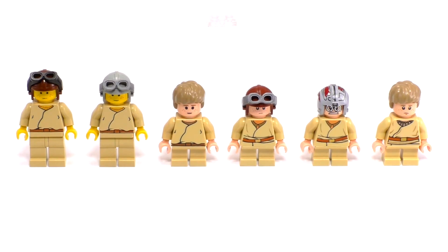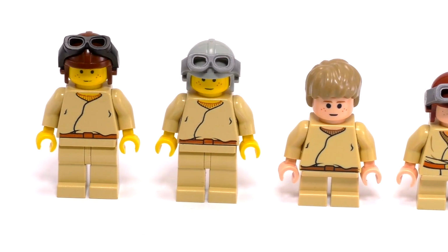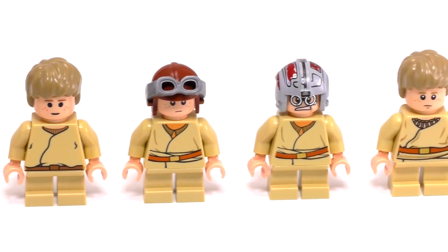Here they are lined up in order from when they were released, and it's kind of funny to see them get shorter. And here's a close-up of the 3 different printing designs that you got as the years went by. It definitely got better over time, but it still remains pretty simple, and that's just because he wore simple clothes. But now let's check out Anakin in his Padawan years.